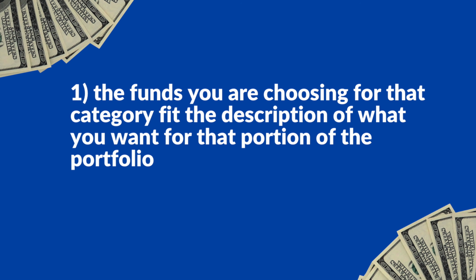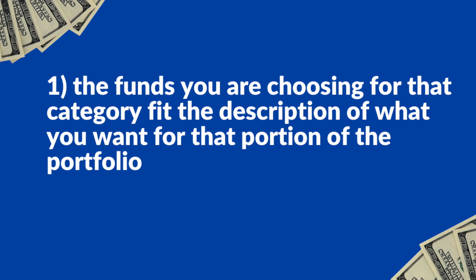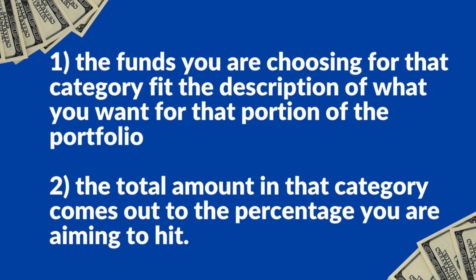That could be all $40,000 into one foundational ETF, something like VTI, or that could be something like half and half. So $20,000 in VTI, $20,000 in VU, or $30,000 in VTI, $10,000 in VU. Altogether, it just needs to come up with $40,000 in these correct types of ETF for that category. The way you choose to do this doesn't really matter as long as, number one, the funds you are choosing for that category fit the description of what you want for that portion of your portfolio, and number two, the total amount in that category comes out to the percentage you're aiming to hit.